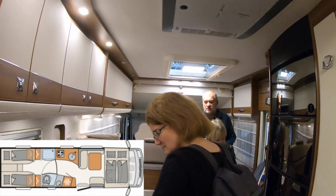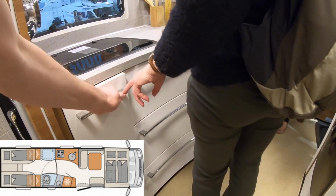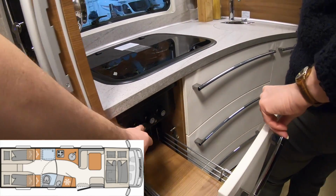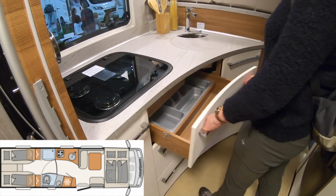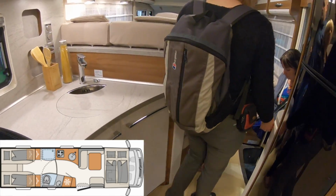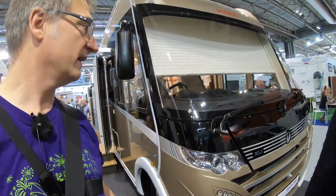Looking back at the kitchen area, we start opening a few drawers. Notice though that the white and the chrome go really well, I think, and there's plenty of storage area for all your cutlery and your pots and pans. Nice curved effect there with the drawers, and I didn't get to see what was in that little cubby hole, but I'm sure it's some sort of wine rack or something.